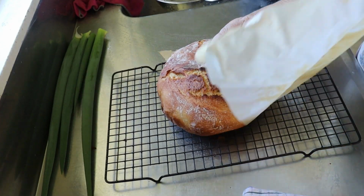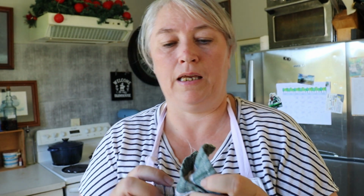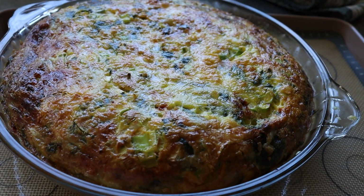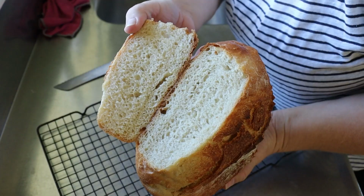Look at that beautiful loaf. So there's that beautiful, crusty loaf. It's hot and crusty. Just going to let it cool. I'm just going to pop a tea towel over it, which will soften the crust a little bit, but that's fine because with my face, crusty bread is a little bit of an issue. Delicious. Smells good. And there's the beautiful bread.